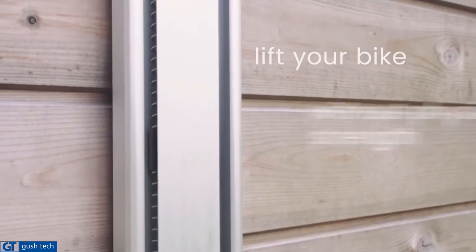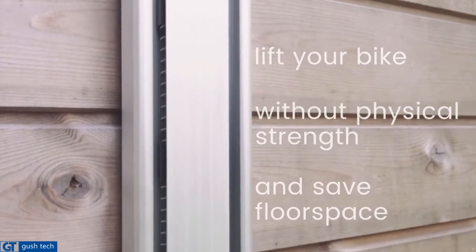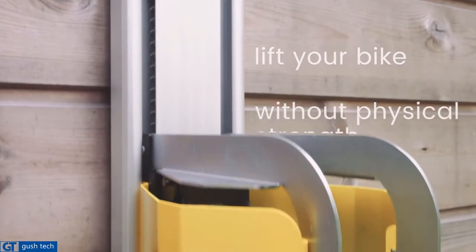Number three. Imagine if vertical bike parking would suddenly become simple. A bike parking solution that would lift your bike for you, wouldn't require physical strength, and would save floor space. It's all possible, and it is here.